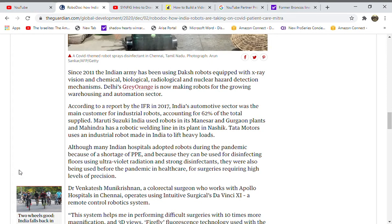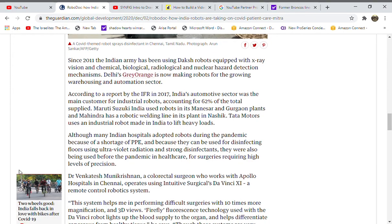Maruti Suzuki India used robots in its Mysore and Gurgaon plants, and Mahindra has a robotic welding line in its plant in Nashik. Tata Motors uses an industrial robot made in India to lift heavy loads. Many Indian hospitals adopted robots during the pandemic because of a shortage of PPE, and used them for disinfecting floors with ultraviolet radiation and strong disinfectants. They were also being used before the pandemic in healthcare for surgeries requiring high levels of precision.